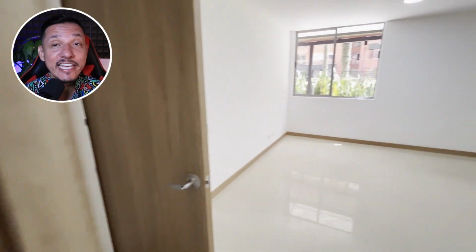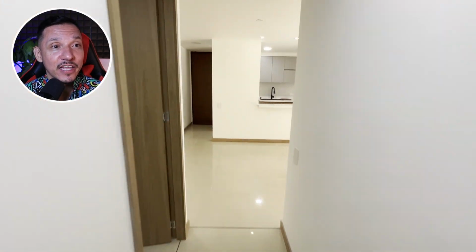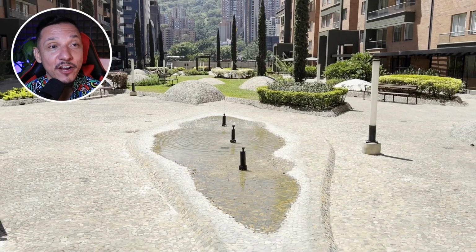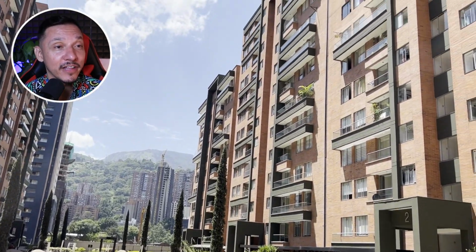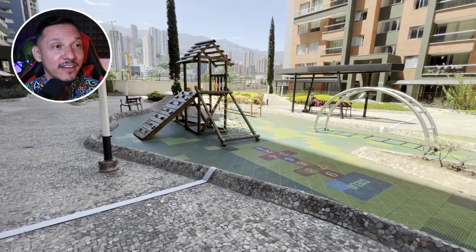All right, so that's the apartment. We're going to walk back into the living room here. Look at that patio area again, and walk outside. Okay, this is the common area that we were looking at from the patio. Look how beautiful this looks. It almost looks fake. Almost like a render, like a painting or something. It's amazing. This is the kids' jungle gym here.